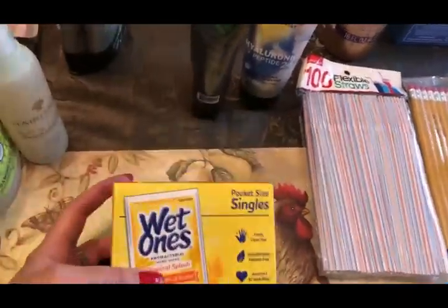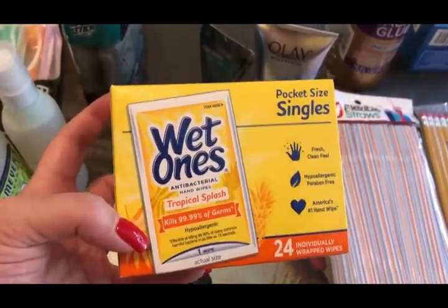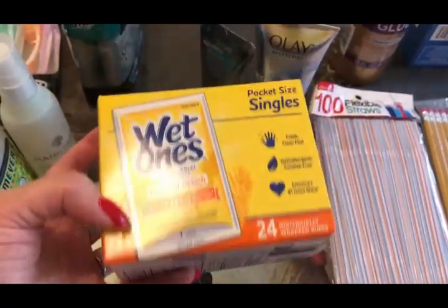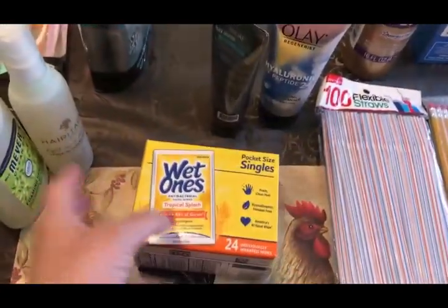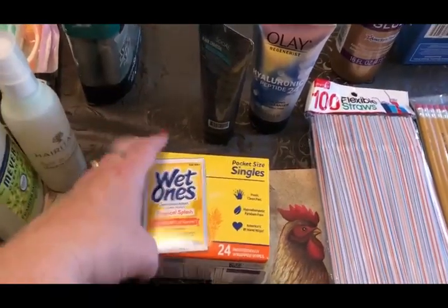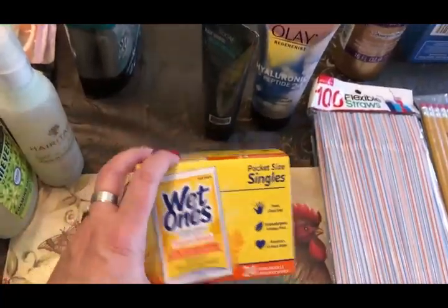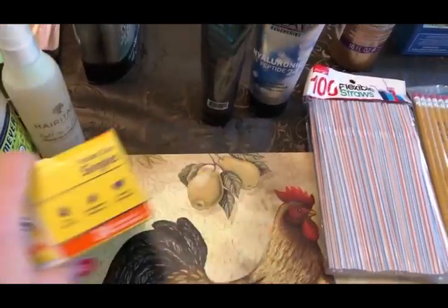And then I got some of these little wet ones. This is to go in my purse, and I thought the little individually wrapped singles would be helpful in my purse, because sometimes if you put a big package of wet wipes in your purse, they'll leak and get stuff wet. So these will not do that, and I can give a few of these to Olivia, but I'm just going to put those in my purse.